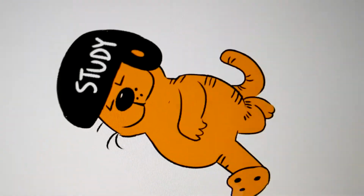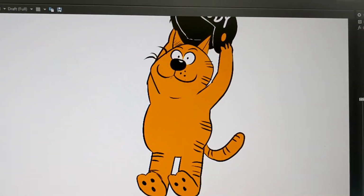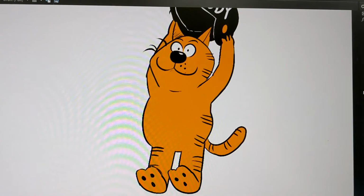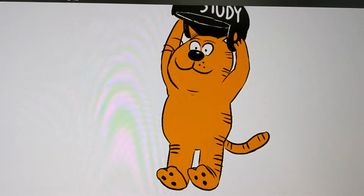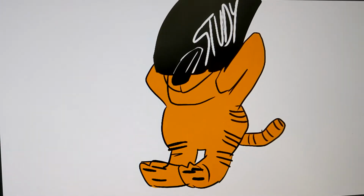Goodbye, Heathcliff. Also, I think I did a good job on this. I'm gonna highlight this. That's cool, right? That's good work. This is probably the best Heathcliff drawing I'll ever do. Maybe not as good as this one.